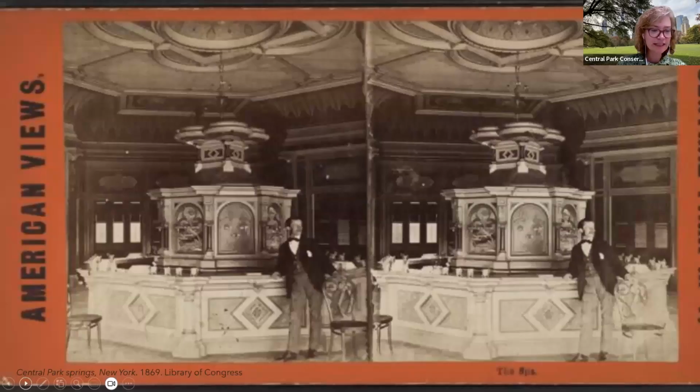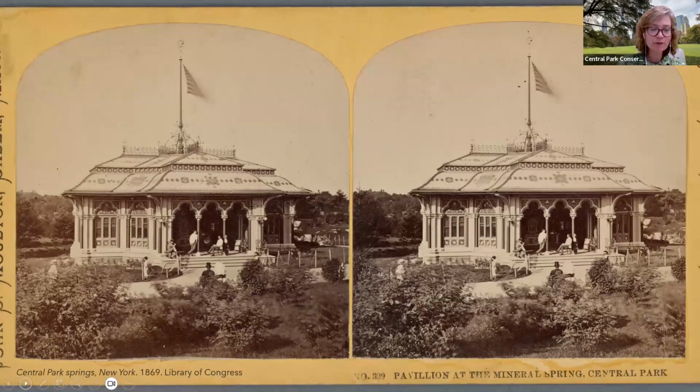Now, here is a photo that gives us a sense of what it looked like inside and how those waters were served. And here we have a beautiful view of what the overall structure looked like in the 1860s. And it was described as having a Moorish design influence in some of the shapes and structures, arches.